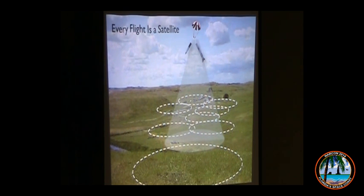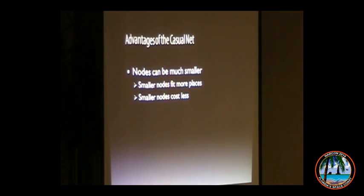And you might say to yourself, well, okay, but that sounds like an excuse just to make a little crappy, low-range product. There are a lot of really good benefits to this. One is that the nodes can be much smaller. I'm talking about a matchbox-sized tracker. Okay, and they'll fit more places. The more places they fit, the more people will use them. They'll cost a lot less. The battery's smaller, everything's smaller. They're more affordable, more of us will have them.